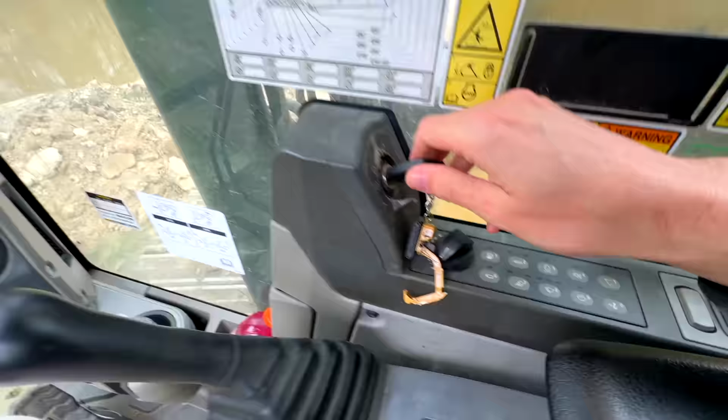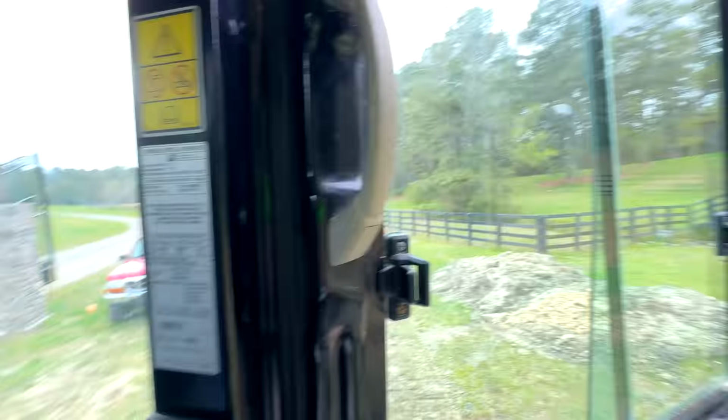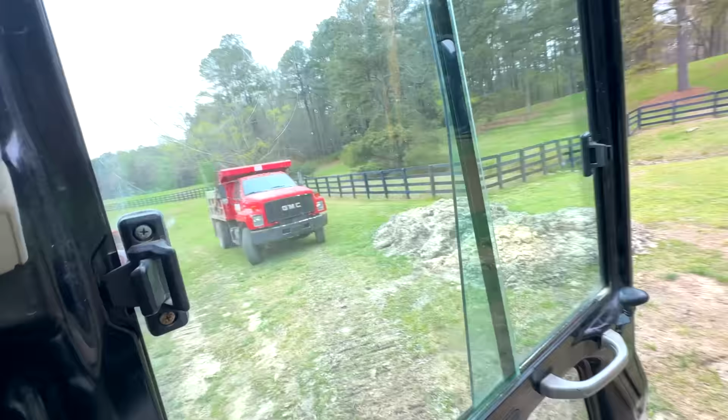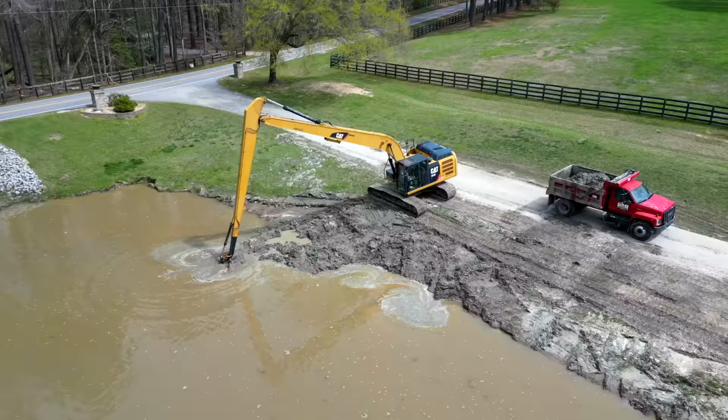Let's crank her up. Oh, that AC is cold. There goes Dumpy. That was a cold start. Man, that took a minute for her to crank.